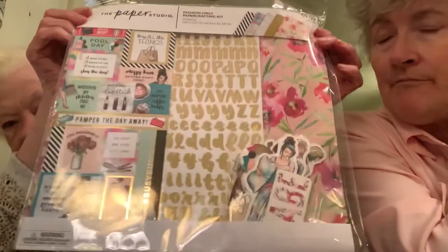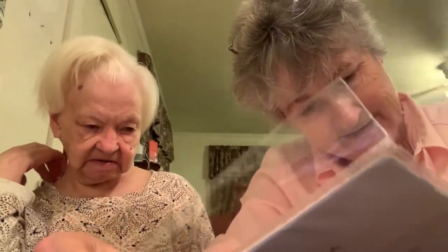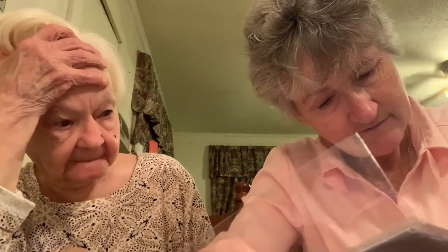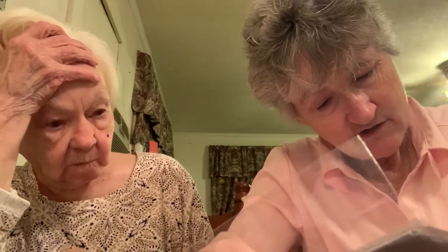Okay, show this one, Mom. I like that one. Another paper studio with a paper and embellishments and stickers. And these are some glam girls, it looks like. I'm wearing my warrior princess pants. Oh, she's got on tight pants.